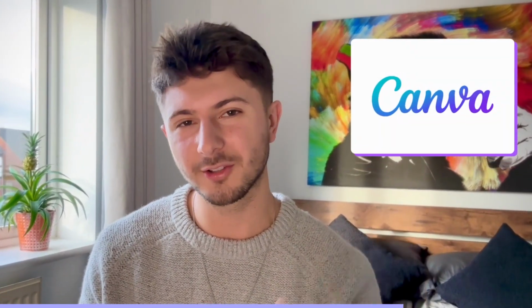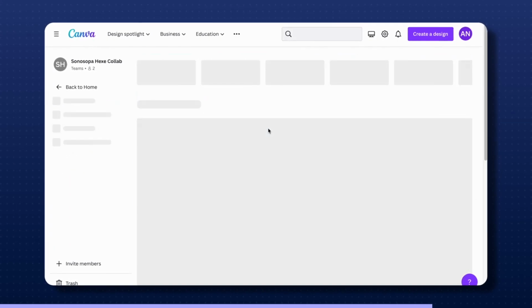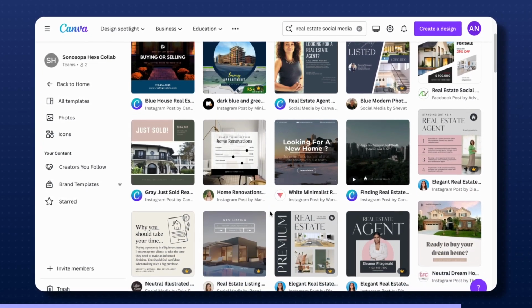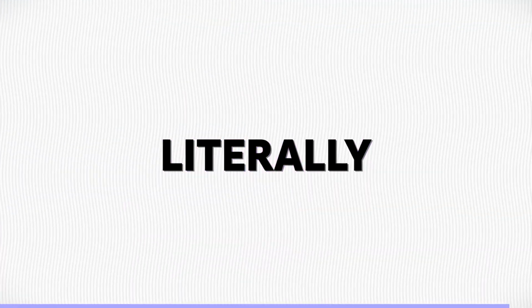And these products can be made so easily just by going over to a program like Canva and typing in something like real estate social media. And again, this is just going to bring up so many templates that literally complete like 80% of the job for you. And all you need to do is just edit them in your own style, download as a PDF, and then list on Etsy as a digital item for sale. It's an awesome way to do it. It's easy, it's quick, and just with a little bit of work up front, literally anybody can do it. But yeah, moving on to the next product now.